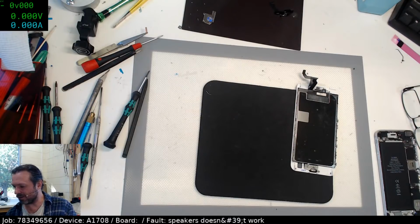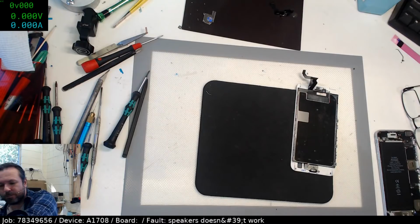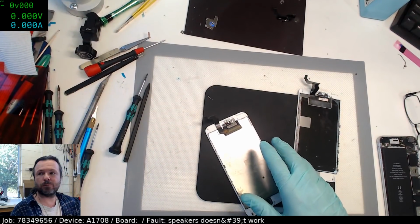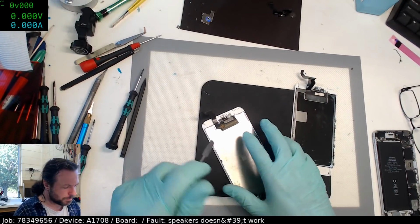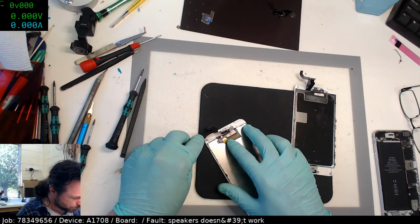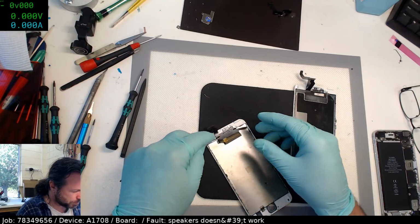It's heavily biased against businesses, and so you end up with a large amount of devices sitting in your workshop that you cannot legally dispose of. Damn it, sorry, just knocked that, my big kahuna head in the way. So yeah, it's frustrating as anything.